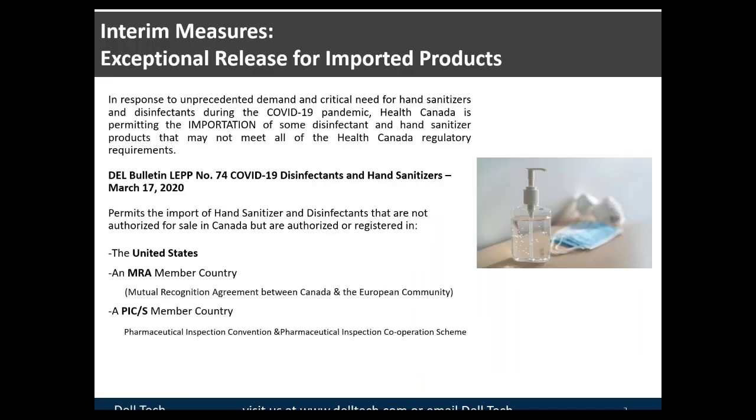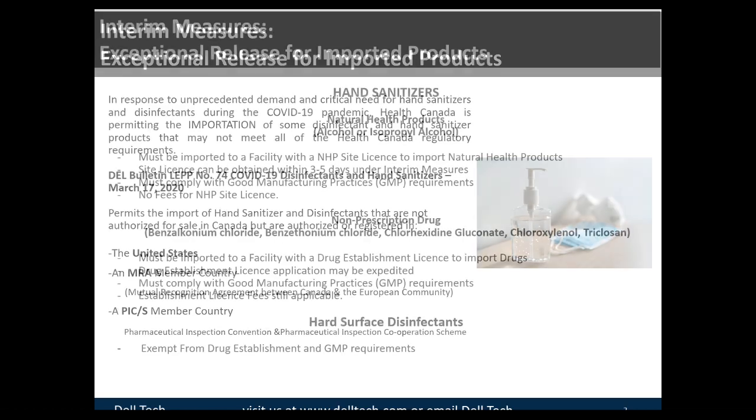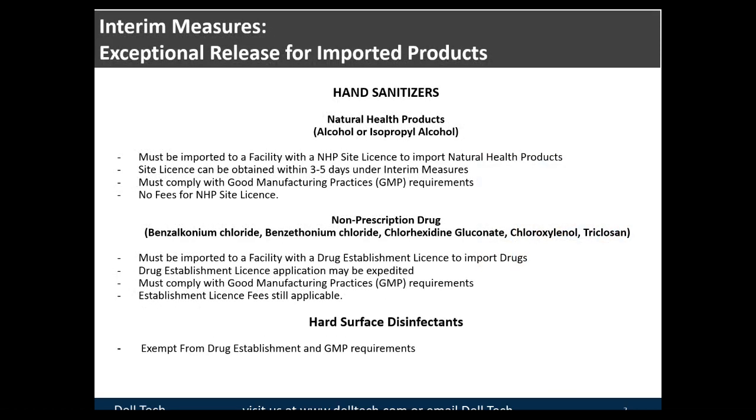For the exceptional release of imported products in response to the demand for hand sanitizers and disinfectants, Health Canada issued the Drug Establishment License Bulletin number 74, which would permit the import of hand sanitizers or disinfectants that are not registered in Canada, but are registered in either the United States, a MRA country, or a PICS country. To do this, you still have to import to a facility in Canada that has a site license for your natural health products, so those are your alcohol or isopropyl-based hand sanitizers, or to a drug establishment license. Those would be your quat-based, your chlorhexidine, or triclosan-based hand sanitizers.